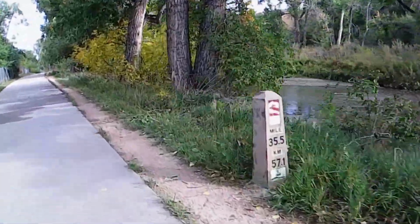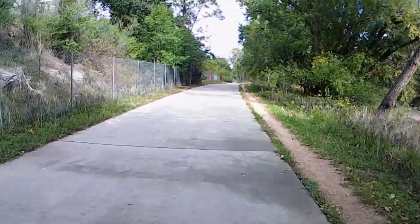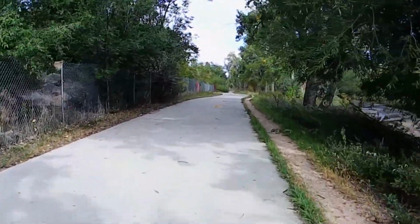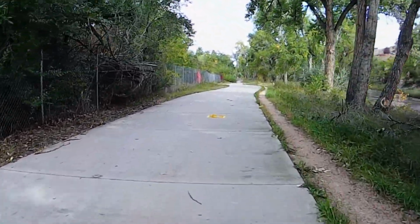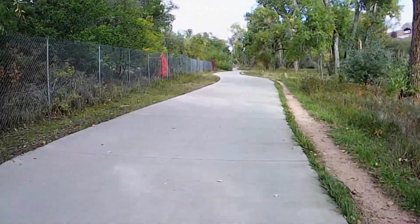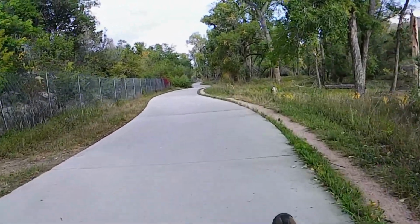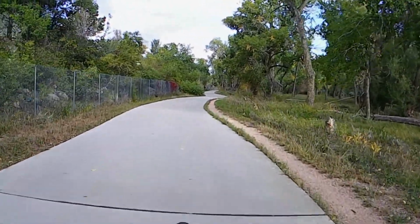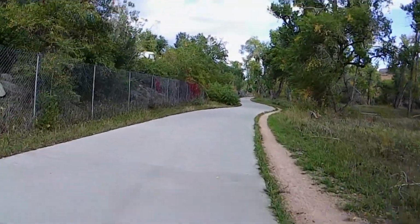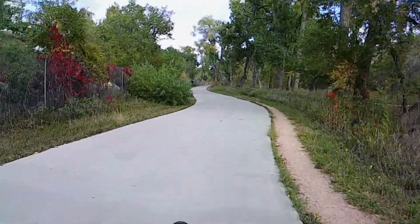There's a mile marker, mile 35, but that, like I said, would be from Fountain up. And then the new Santa Fe Trail starts basically at Woodman Avenue here in the Springs, and that goes all the way up, I guess around 20 miles, to Palmer Lake, or Monument first and then Palmer Lake, where it currently ends.